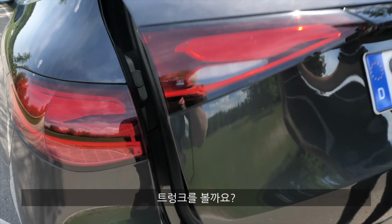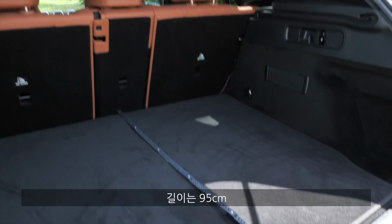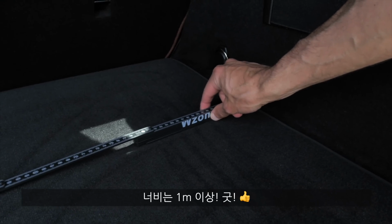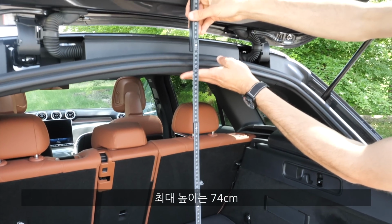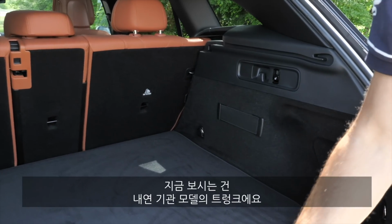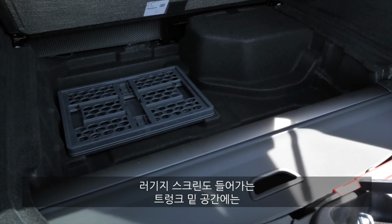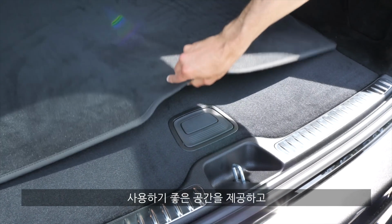Let's take a look at the trunk or the boot. Now it's 600 liters plus 50 liters, and the length is at 95 centimeters or around 37 inches. The width even a little bit more than a meter or 40 inches, so that's actually a very good result. And the overall height here, total height, 74 centimeters or 29 inches. This here being the combustion engine trunk. Here there's like a protective cover, you don't have to go for it. Then underneath even more space, you can even store the cover here, the top cover. This is a clever idea, and here, for example, for a shopping bag or something. This is actually quite cool, so very well usable, this trunk here.